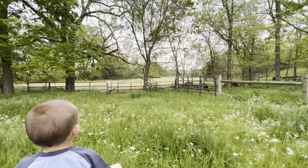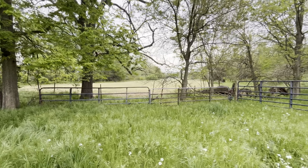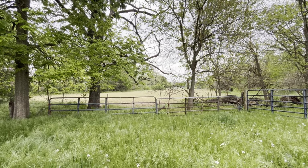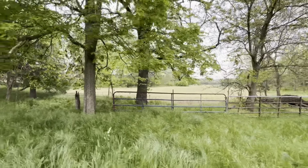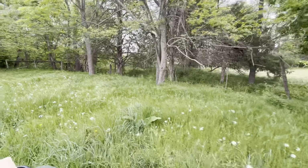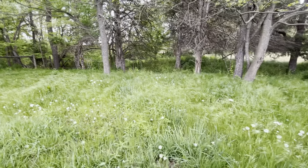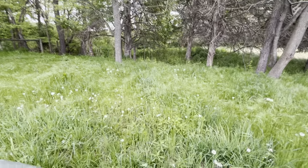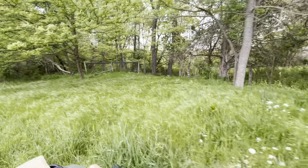Look, there's some cows over there. Those are the neighbors. Looks like he's grazing some cover crop, or rye or something. He's doing a good job. Grass down there is cheat grass or something. I'm not sure. Still learning all the different types of forage.